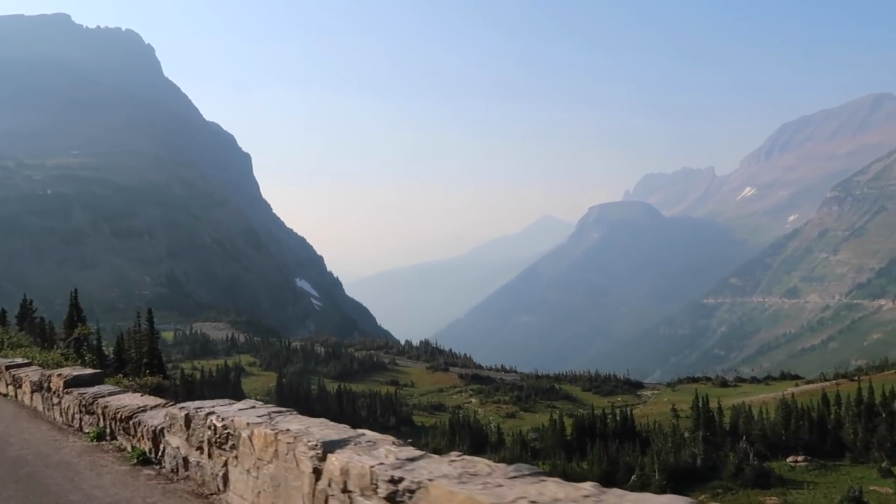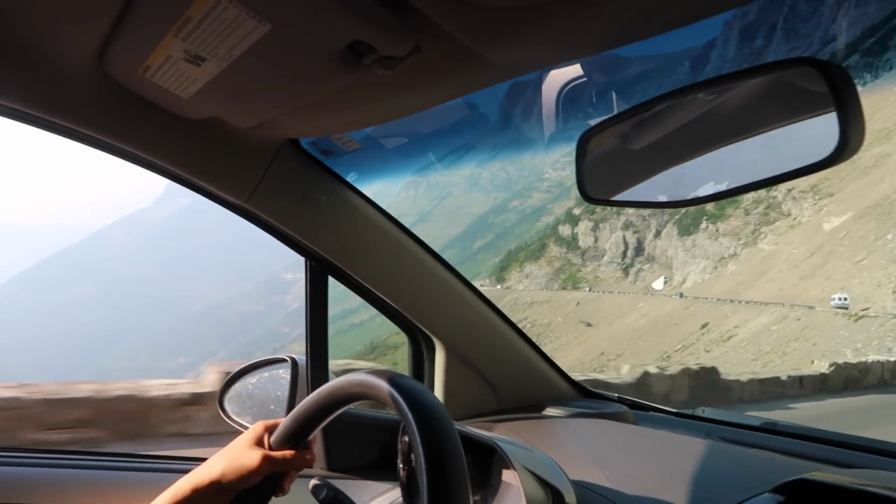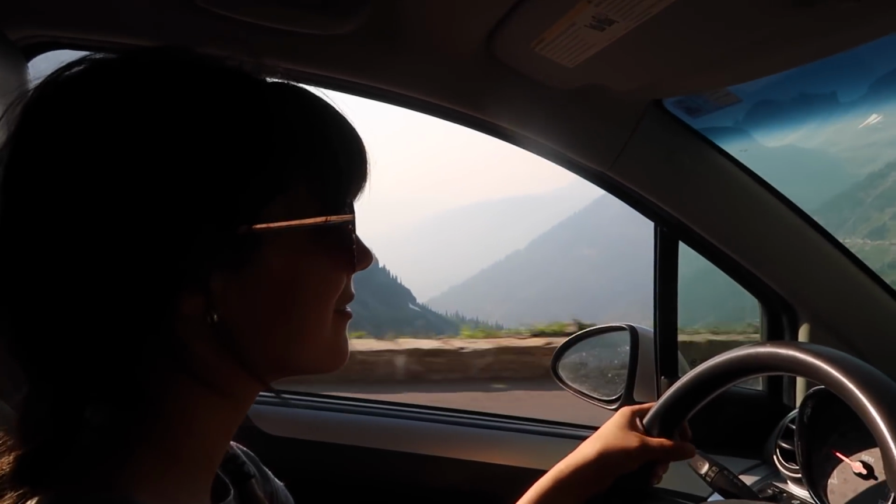We're gonna head down the Going-to-the-Sun Road and show you some views along the way. I'm gonna watch the road so I don't slip off the edge of it like Brian.